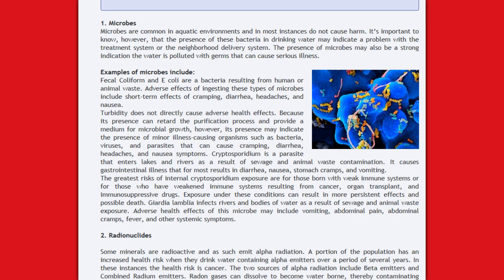Cryptosporidium is a parasite that enters lakes and rivers as a result of sewage and animal waste contamination. It causes gastrointestinal illness that for most results in diarrhea, nausea, stomach cramps, and vomiting. The greatest risk of cryptosporidium exposure is for those born with weak immune systems or for those who have weakened immune systems resulting from cancer, organ transplant, and immune suppressive drugs. Exposure under these conditions can result in more persistent effects and possible death.